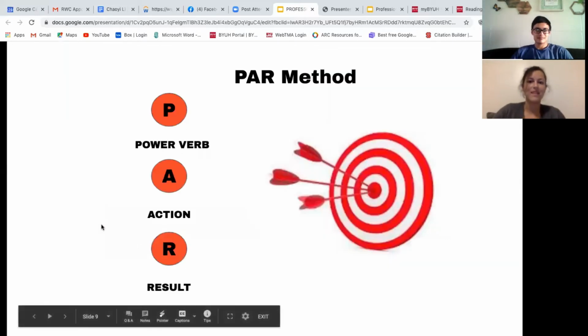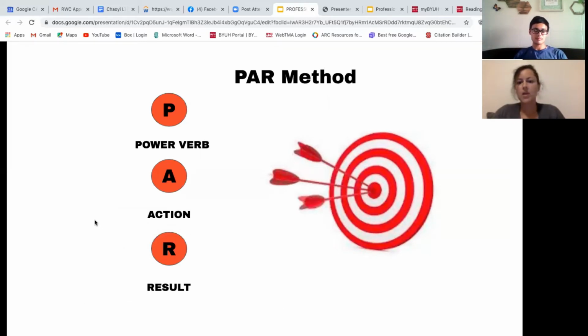So there's actually this PAR method that we want to implement into our resumes. Each statement that we make on our resumes, we want to make sure that we're using a power verb. We also want to make sure that we're using action verbs or action words in general. And also we want to make sure that it's accurate to what we have done in our job descriptions, and that it shows what type of result we can give to our future company that hires us.